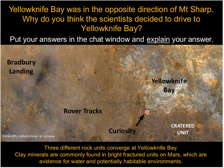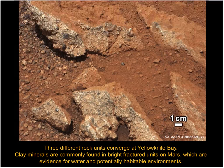Another reason is that on Mars, clay minerals, which form in water, are commonly found in white fractured terrains like you see here. So we thought that there might be a chance that we could find some clay minerals here and evidence for a habitable environment.